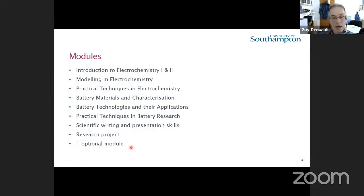which you can take in any other chemistry postgraduate area, typically physical chemistry. So it could be, for example, X-ray diffraction or some spectroscopy. But you could also take an optional module offered by our colleagues in engineering, which would be more about energy and large-scale systems and solar farms and so on. So there is one optional module which you can choose either in semester 1 or in semester 2.